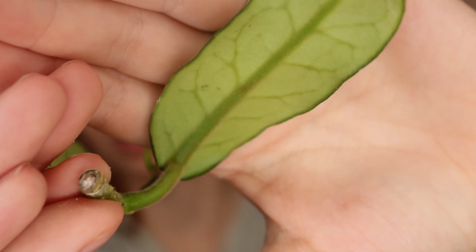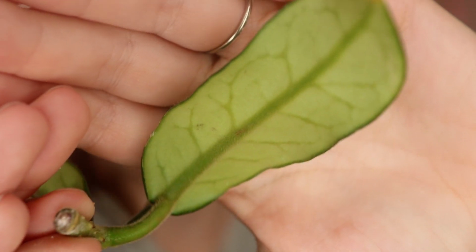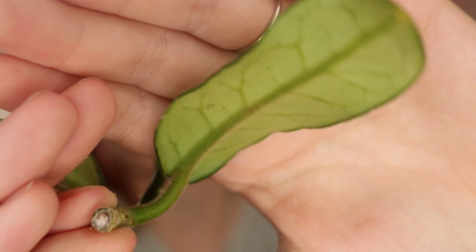But the fuzz is real. Yes, so plant number 3 on this list is the Hoya Globulosa. Again, not in any order, I'm just reiterating myself.